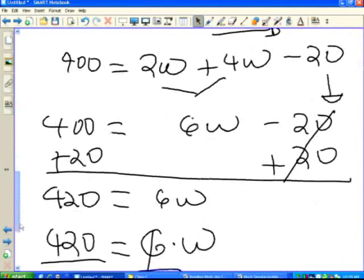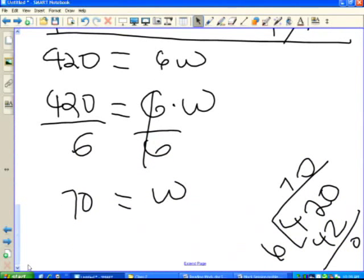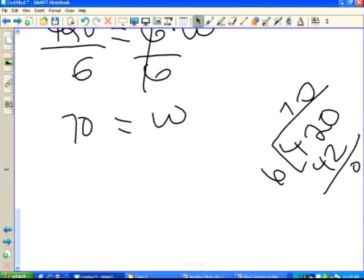Remember what we had earlier? We had L is equal to 2W minus 10. All right? So how do we do that? We plug 70 back in. Let's read this real quick.